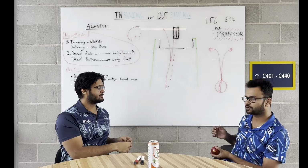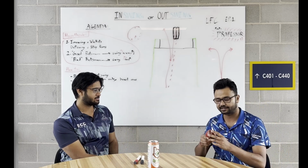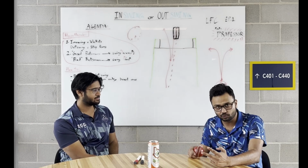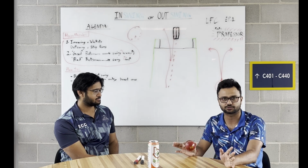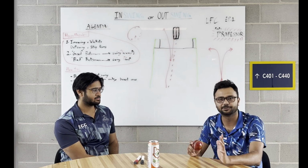Just keep making sure that your partner agrees that you're giving enough backspin to the ball, and it's more often than not releasing on the seam. If you cannot do these two things, you will not be able to do either of the swings. So this is sort of a necessary condition to be able to swing.